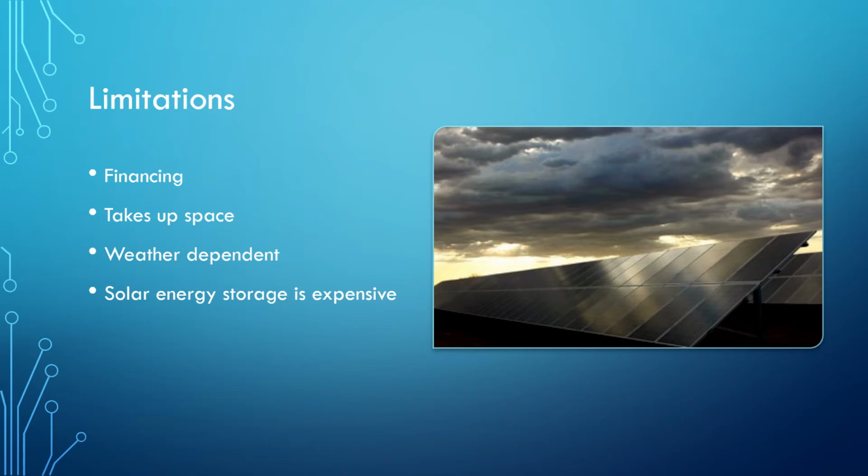Third, it's weather dependent. Solar energy can still be collected when it's cloudy or rainy outside. However, the efficiency of that collection is decreased.